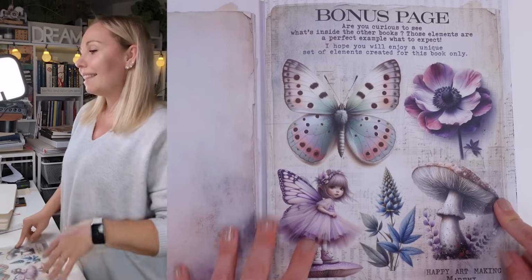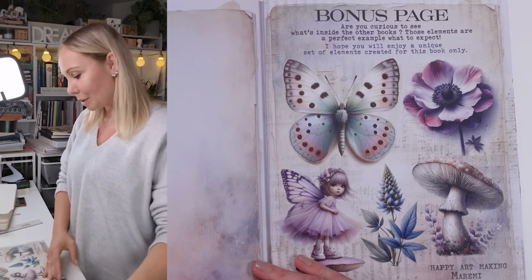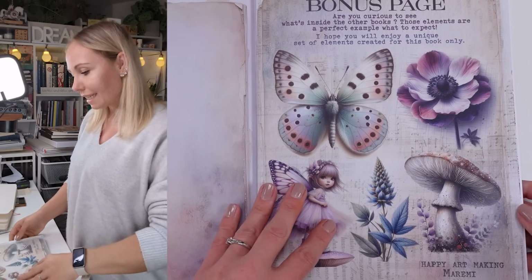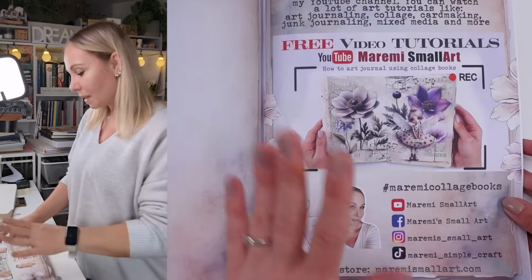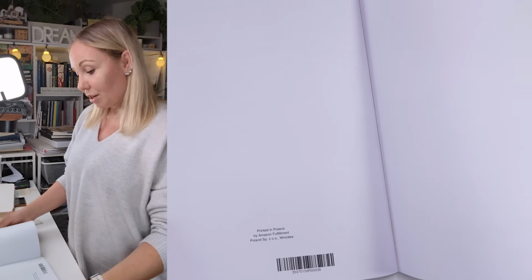So basically, the more books I have, the different elements you may get in the bonus page, which I still think are super cute, and most importantly, they represent what's in the other books, and they're unique, so you won't get exactly the same. And of course a little information at the end. These are actually printed in Poland.